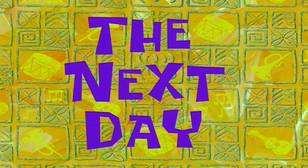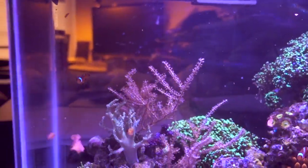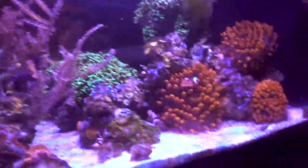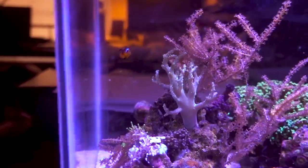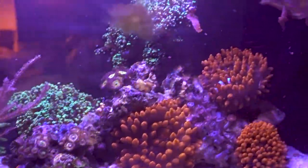Cool. The next day. All right, we have second night. Just fed the tank. Actually, I fed the tank a third time. I want to make sure they're both eaten. As you can see, the new guy is kind of stuck to a corner. Nemo keeps pinning him down to that corner. But the fact that there's no torn fin, that's a good sign. I don't see any real physical contact, just a lot of dive bombing from Nemo.